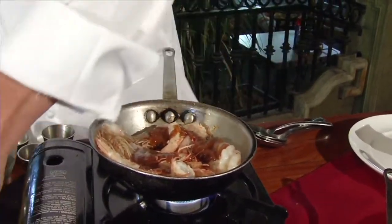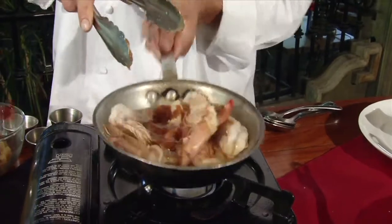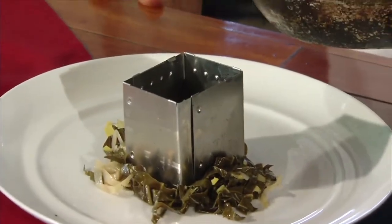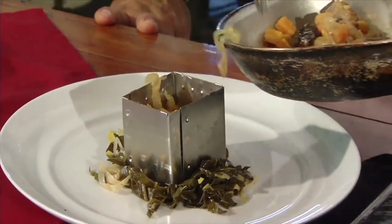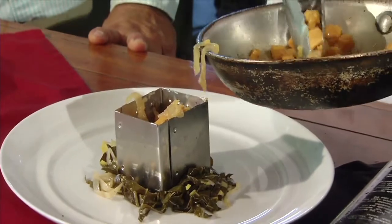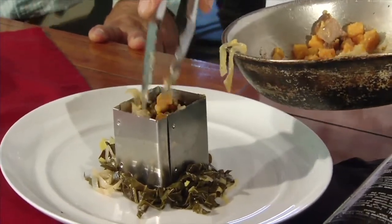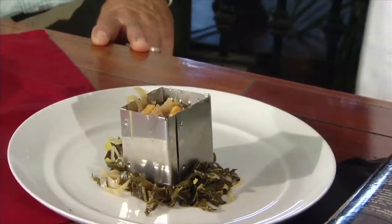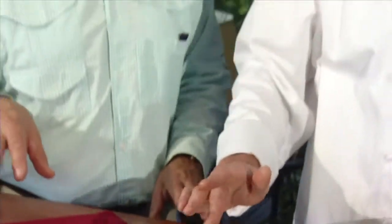That smells great. Okay, we got the collard greens down there. Then we take the wild boar sweet potato hash and put it on top of that. I smoked that little wild boar belly this morning for about 3 hours with some pecan wood. Can you put something else as a meat in there? Absolutely. You can use bacon, pork belly, wild boar belly, anything you want to put in there.